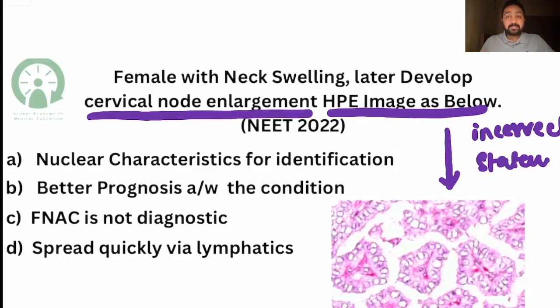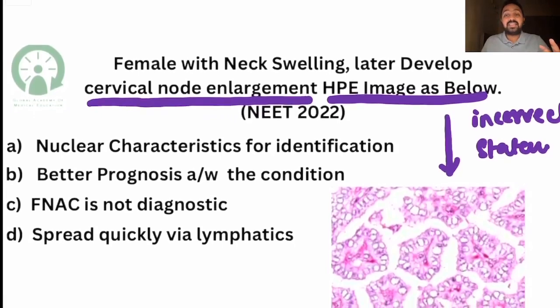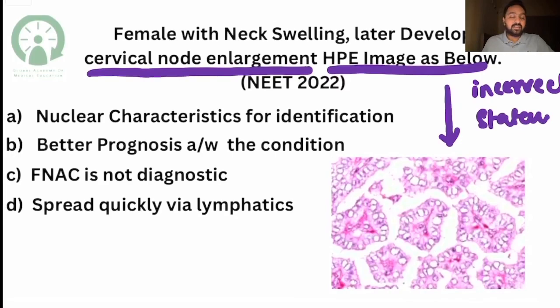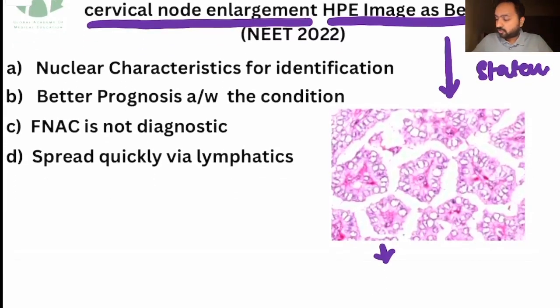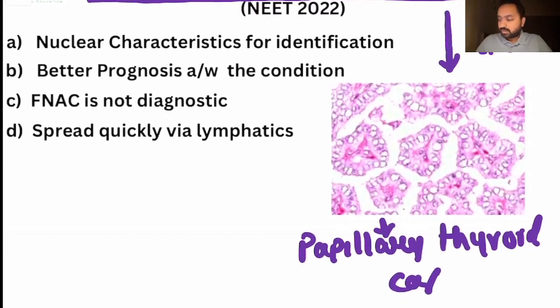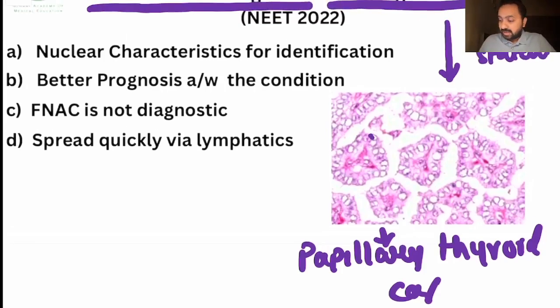So the first step over here is to identify the HP image. So from the HP image, what do you think it is? Yes, it is an image of papillary thyroid cancer. So if you look over here, the cells have particular nuclear characteristics, right? Like Orphan Annie nuclei. So yes, this is a true statement where nuclear characteristics are used for identification.